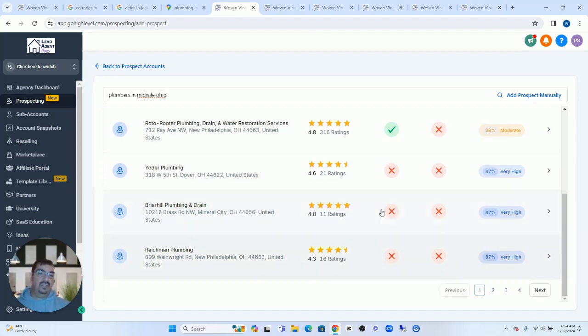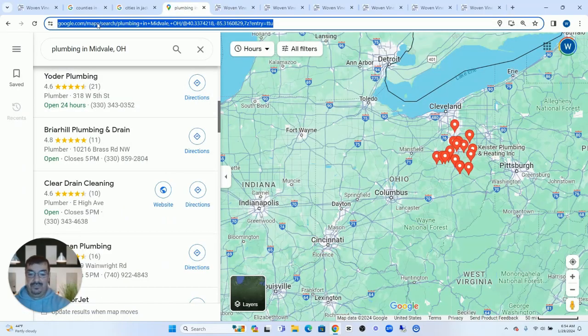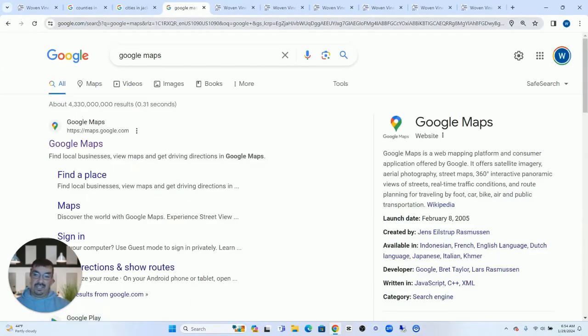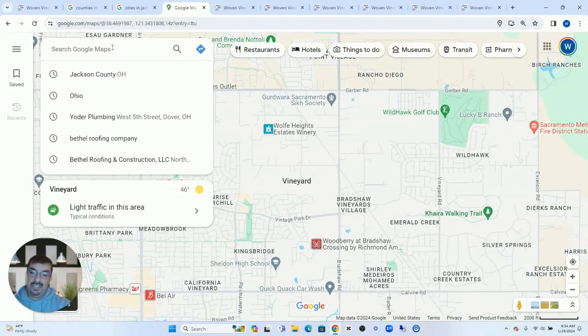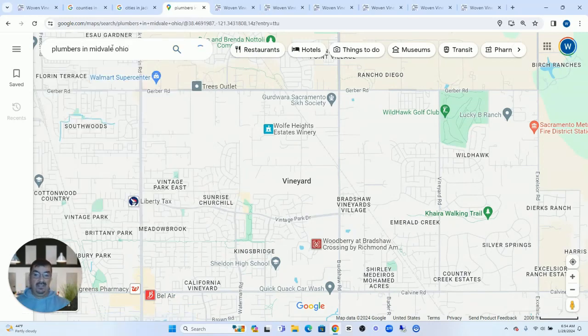Okay, so once we've found a city that we want to look at, now we want to come over here into Google Maps. Just go into your browser, type in Google Maps. We want to click into the Google Maps section. And then we just type in the same search. So plumbers in Midvale, Ohio.